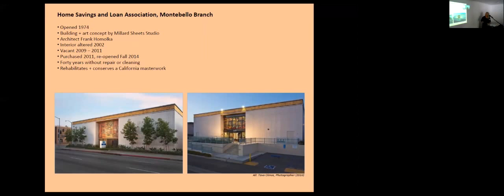So here's the building. I don't know if we can go forward now. I have to press really hard on the bottom button. Bottom button.